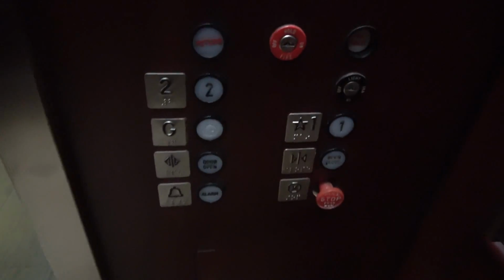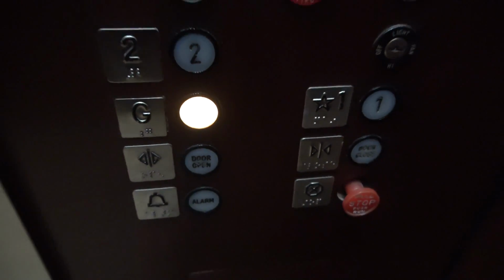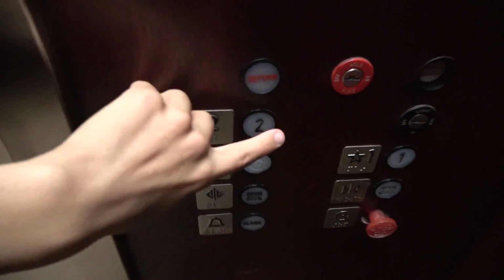Oh, then ring. Look at this beautiful cab. Look at these fixtures. This is interesting. I've never seen these fixtures before. It's got a G. Look at this. This is interesting. I've never seen a Dover traditional with these kind of fixtures before. Let's go to 2.